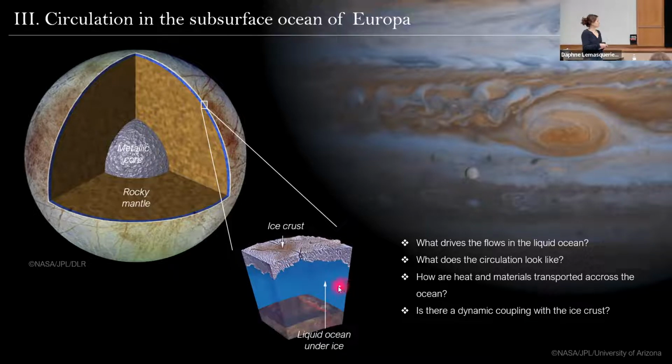And so from the fluid mechanics point of view, the questions that we want to address are: what drives the flow in this ocean? What does the circulation look like? And how is the circulation transporting heat and materials from the mantle to the ice and vice versa? So the goal is to understand the global geophysical evolution of that kind of process.